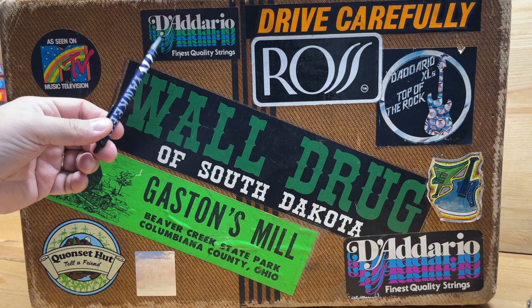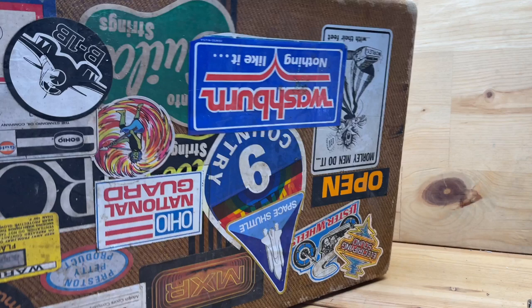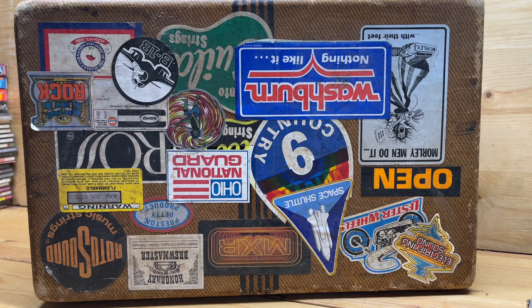And then if we turn this around, we have in the back here WSRD FM 101. Now, whoever owned this, I think this is kind of where they messed up. All of these stickers are upside down with the handle being up top here. However, we still have some pretty cool stickers.